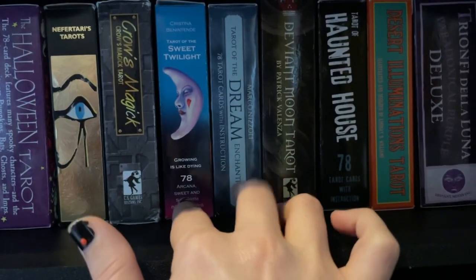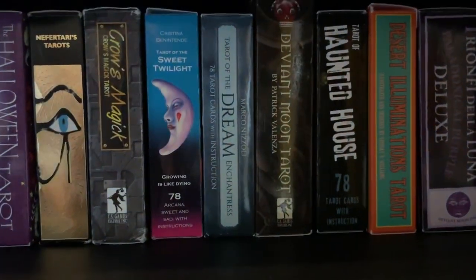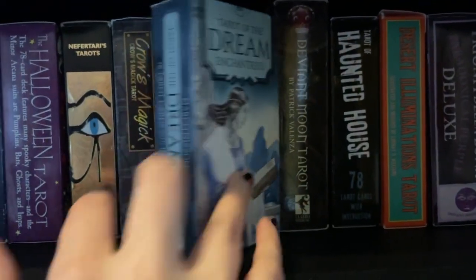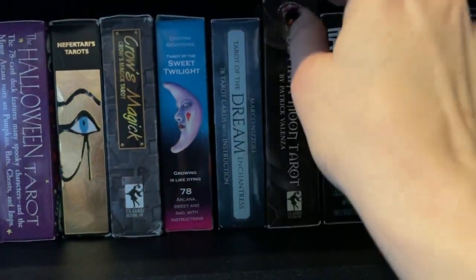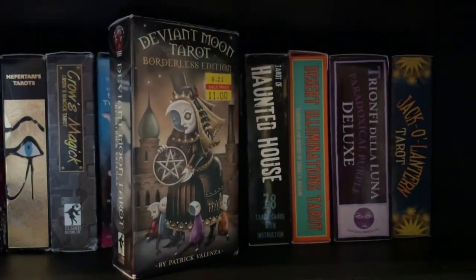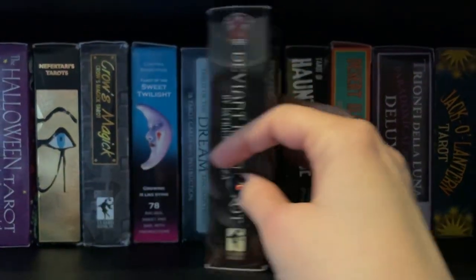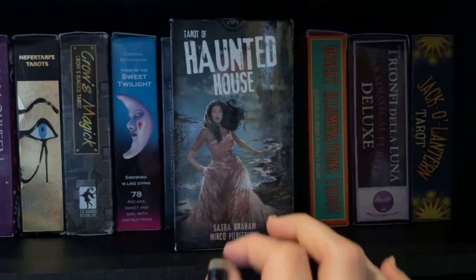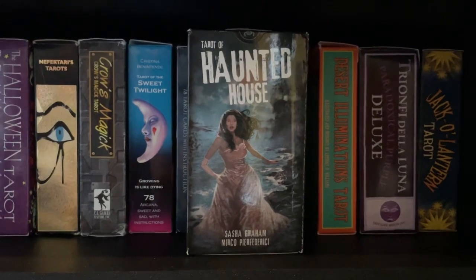These two decks here came out in 2009: Tarot of the Sweet Twilight and Tarot of the Dream Enchantress. Deviant Moon came out in 2013, I believe. Tarot of the Haunted House. This one's empty because I'm using it right now. I just got this tarot deck this week too.